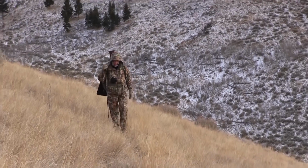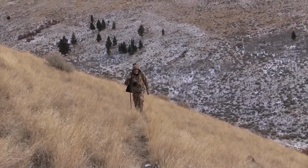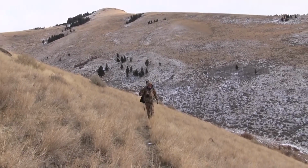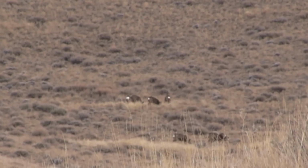So instead of heading back off the mountain, we decided to keep going. There was a draw a half-mile ahead where Cade and I had seen other deer as well as a small buck. Maybe that would be worth looking into. We're finding lots and lots of does, just can't find any bucks.